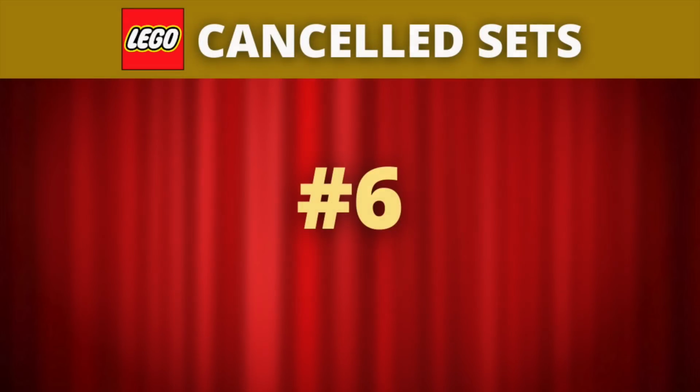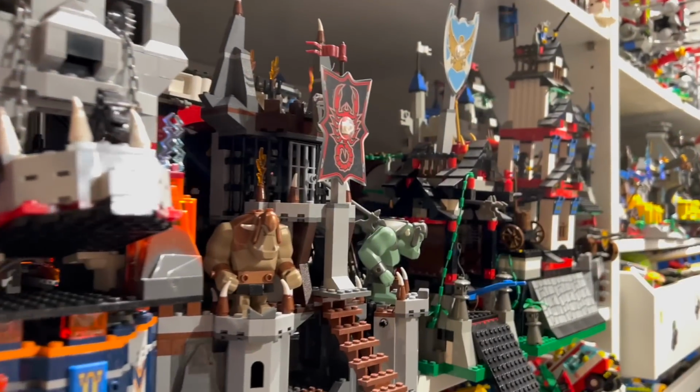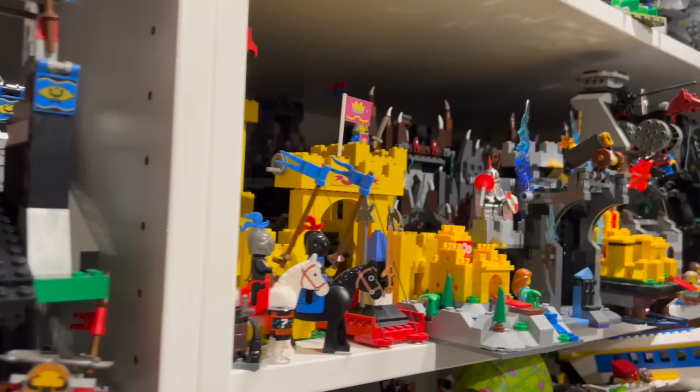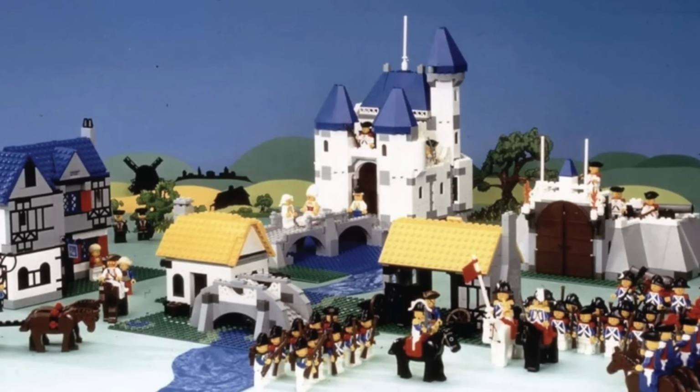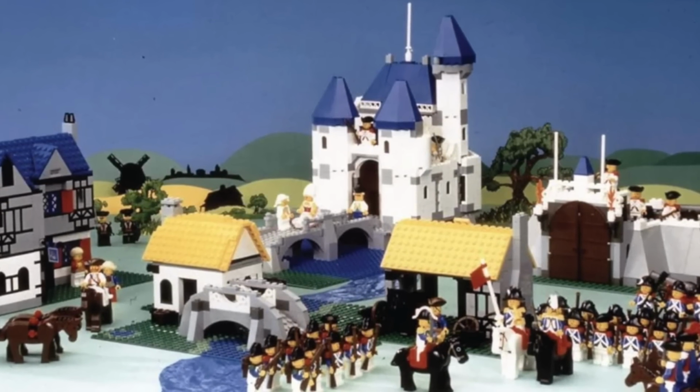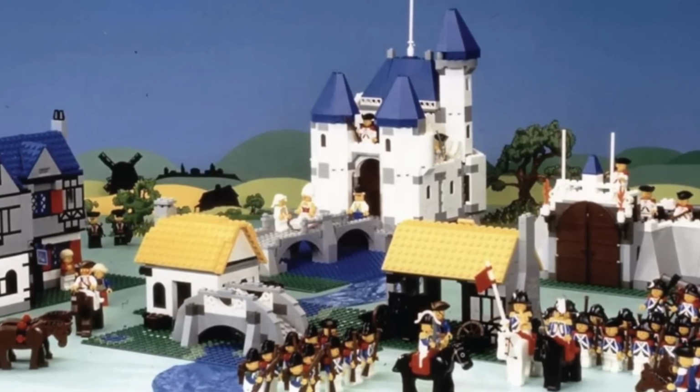Moving onwards to number 6, we have a look at a theme from LEGO's Vault, a classic proposed vintage LEGO sub-theme of Castle, which went all the way to receive a ton of set prototypes, special minifigures, and even some new molds considered for it, but never actually made it into production, and that is LEGO Europa. So what exactly was this supposed to be?